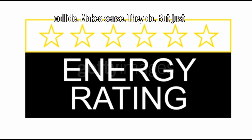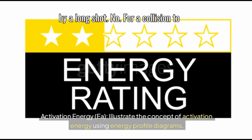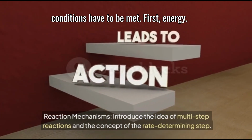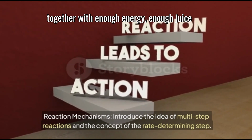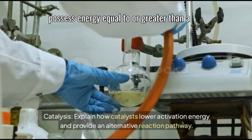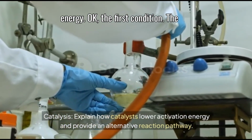Okay, molecules have to collide. Makes sense. They do. But just bumping into each other isn't enough. Not by a long shot. For a collision to actually lead to a reaction, two conditions have to be met. First, energy. The colliding molecules need to smash together with enough energy. Enough juice to do something. Exactly. They need to possess energy equal to or greater than a certain minimum threshold. We call that the activation energy, Ea. Activation energy. Okay. The first condition.